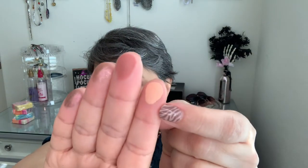Let me swatch some. I'm not going to swatch all of them, but I'll do one of the light ones. And they're so creamy, you guys. I'll do a matte light one, and then I'll do two of the shimmer ones, just so you get an idea. That's the light one. So it looks light, but you see what I'm talking about, that it's a bright color. It's not like an in-your-face color, but it's definitely brighter than you would expect from a neutral.